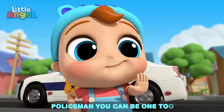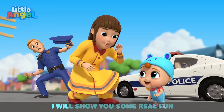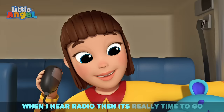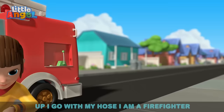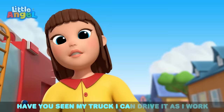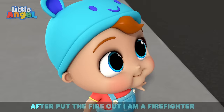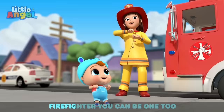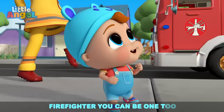Come with me, Baby John. I'll show you some real fun. When I hear the radio, then it's really time to go. Off I go with my hose, I'm a firefighter. Have you seen my truck? I can drive it as I work. Off to put the fire out, I'm a firefighter. Firefighter, that's what I do. Firefighter, you can be one too. See, being a firefighter is the best!